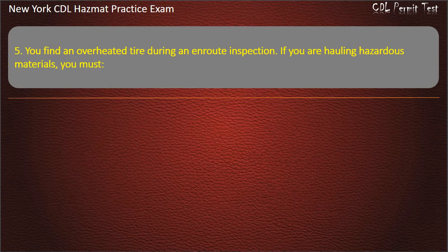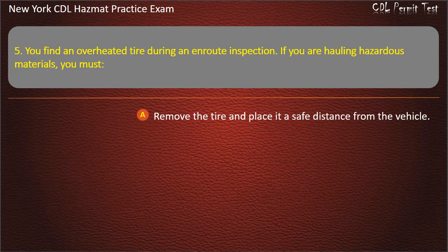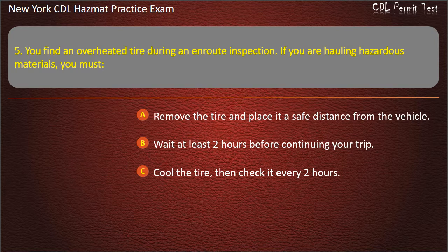Question 5. You find an overheated tire during an en route inspection. If you are hauling hazardous materials, you must remove the tire and place it a safe distance from the vehicle. Wait at least 2 hours before continuing your trip. Cool the tire, then check it every 2 hours. Answer. Remove the tire and place it a safe distance from the vehicle.